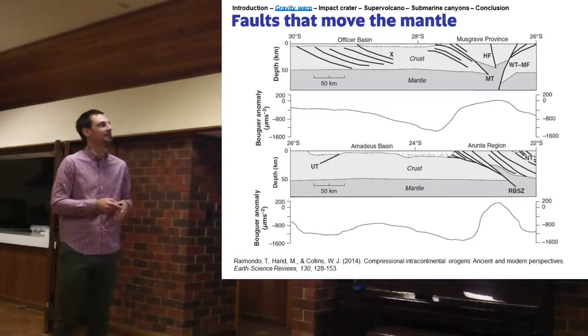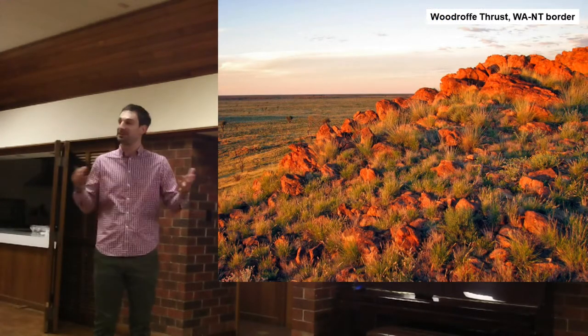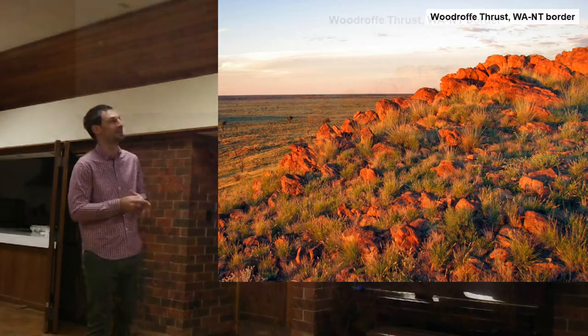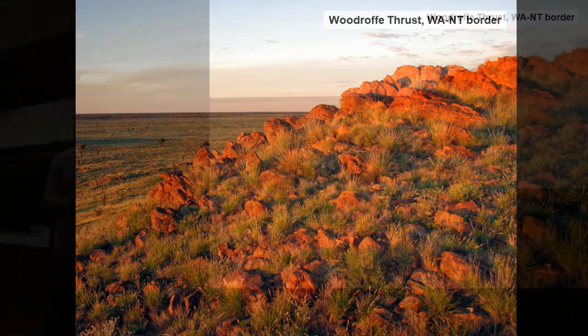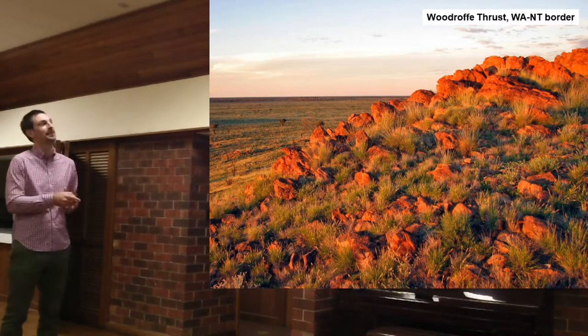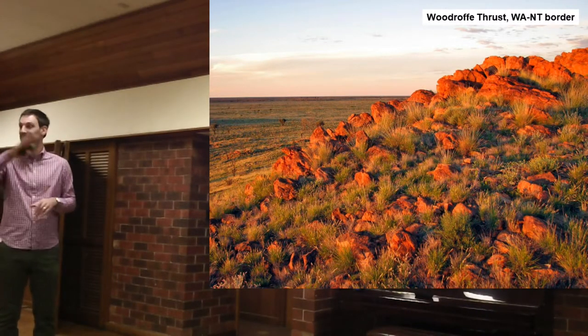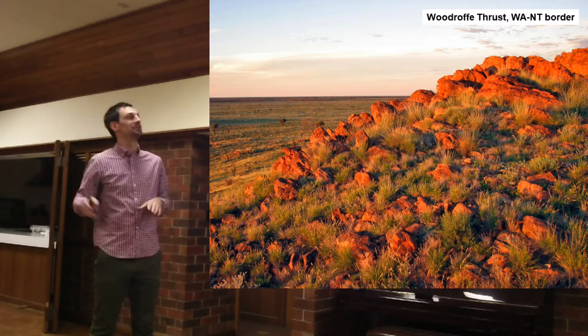which is where all these features occur. Now, what do these things actually look like when they're on the surface? Well, they're quite picturesque, but you'd never know. That's the whole point. So the Woodruff Thrust is this one to the south, that first gravity warp that we saw. And this is a photo I took when I did some field work out there, and that's about it. That's all you see. It's very picturesque for sure, especially at sunset, but that's about the only outcrop you see. It's a very gentle sort of series of low hills that outcrop through there.